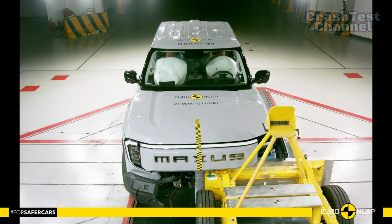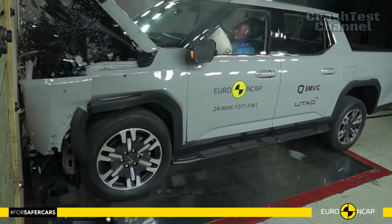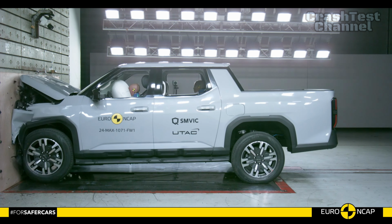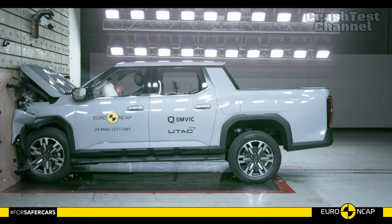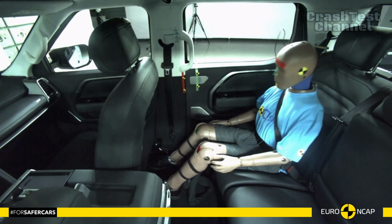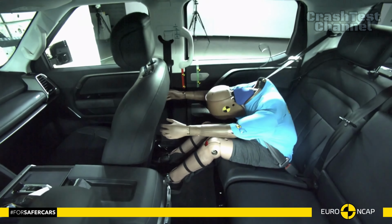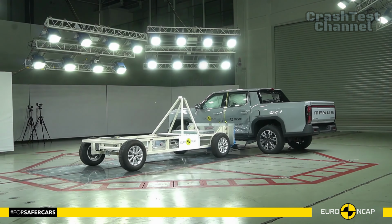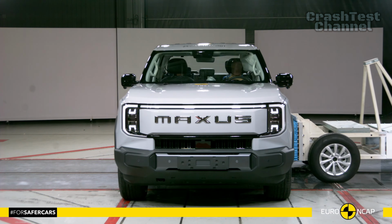The full-width rigid barrier test yielded top scores, with both driver and rear passenger safety rated highly across all critical areas. Side barrier and pole impact tests followed suit, with maximum points awarded for comprehensive protection. Control of body excursion during far-side collisions was adequate, and occupant-to-occupant injury mitigation measures were in place.